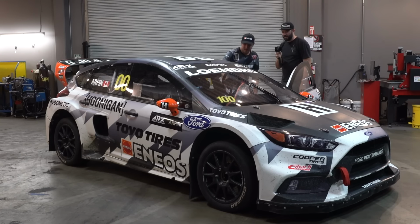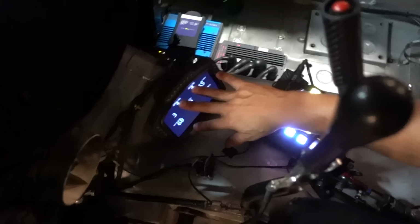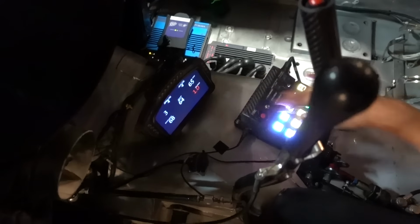Here, why don't you get in and explain all this from inside? So you're not looking at much in here. No, it's pretty simple. That's our dash that's down really here. That's what we got this page button for, so we can go through all the different pages. It gives us all the different screens we need to go through. It tells me about oil temperature, water temperature, basically what calibration I'm on, so I can just look at this really quick instead of having to look at the wheel.